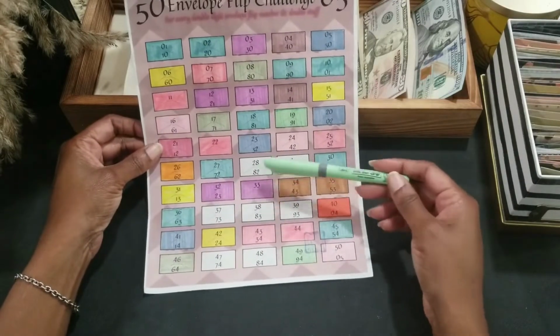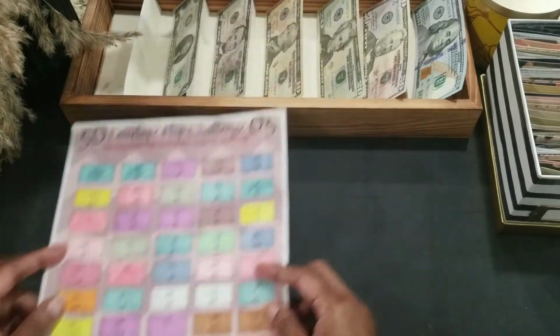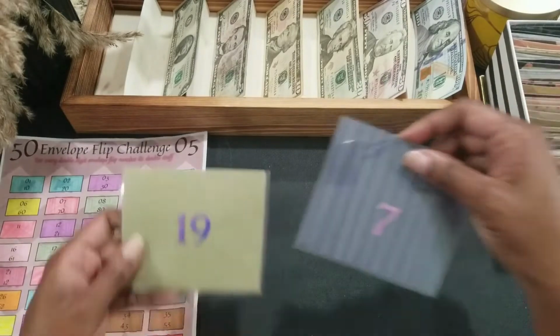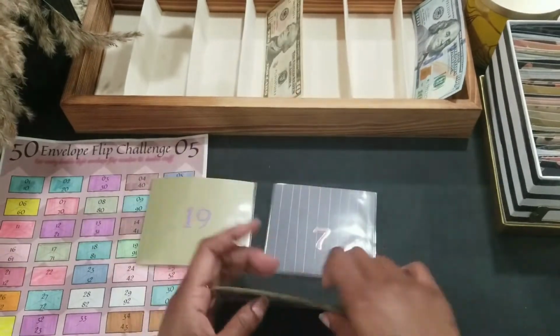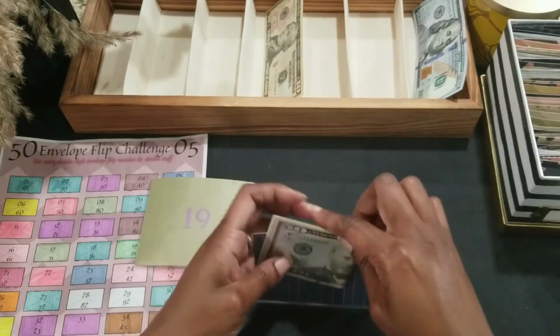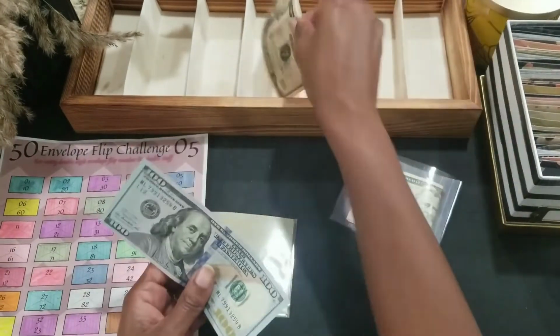Okay. And what's left? We have these 2, 4, 6, 7 towards the bottom. So we need numbers 7 and 19. 7 is getting 77, 75, 77. And 19 is getting 110.